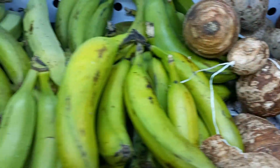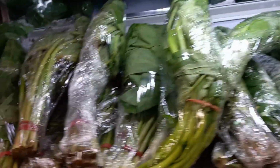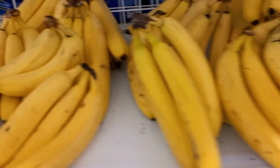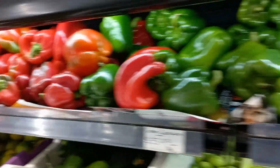Quite a little taro. There are green bananas, pumpkin, choko, beans, bananas, eggs, avocados, all the herbs. You come shopping here, you get everything you're looking for. It goes a long way, and all the other things here. Nice bananas. One stop shopping. Vegetables here.